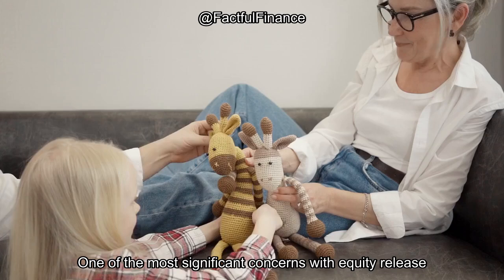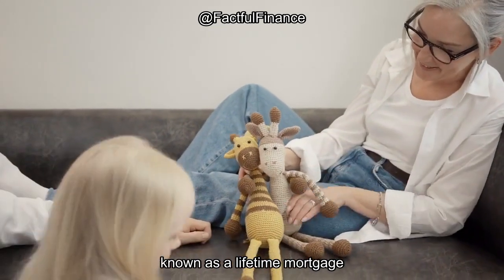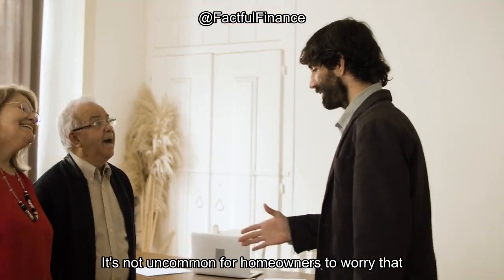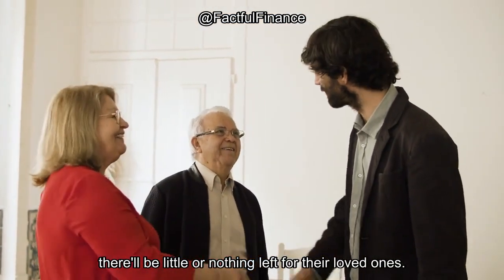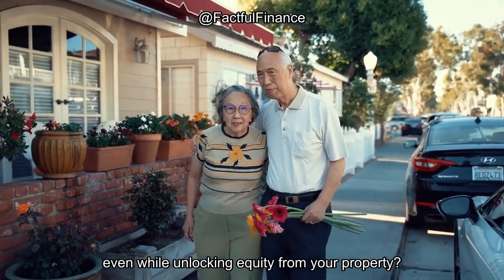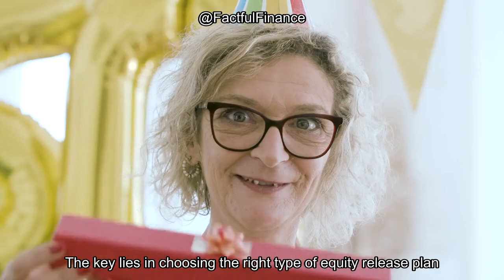One of the most significant concerns with equity release is that the loan you take out on your property, known as a lifetime mortgage, can grow over time, reducing the value of your estate. It's not uncommon for homeowners to worry that by the time they pass on, there'll be little or nothing left for their loved ones. But what if I told you there's a way to protect that inheritance, even while unlocking equity from your property? The key lies in choosing the right type of equity release plan and structuring it carefully.